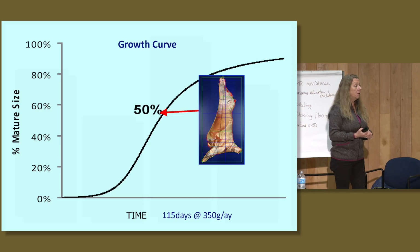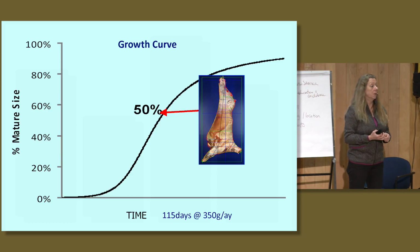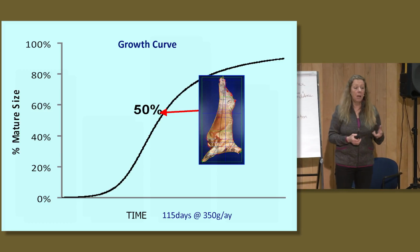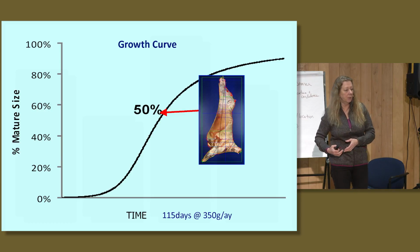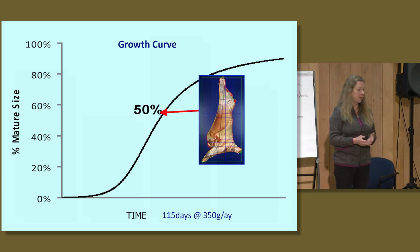So we know that beyond 50% of mature weight, the efficiency is dropping off like a stone, because you've got a bigger animal, your maintenance requirements going up, and they're not growing. They've got to that point where the really efficient muscle laying down is over, they're just beginning to put on fat and bone and all sorts of other stuff that you don't want beyond that 50%.